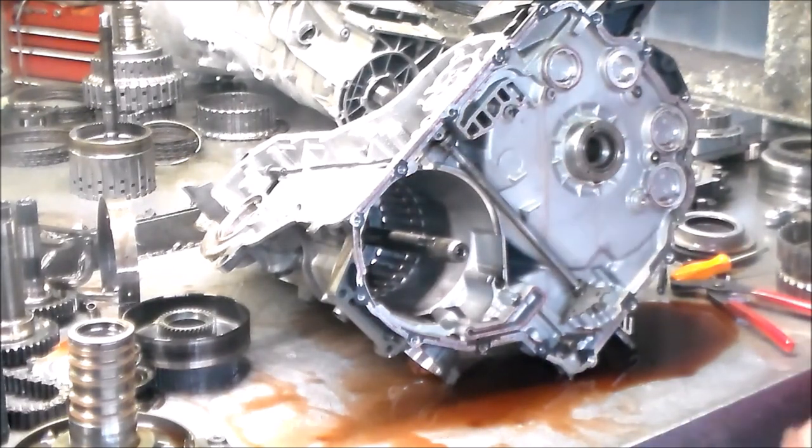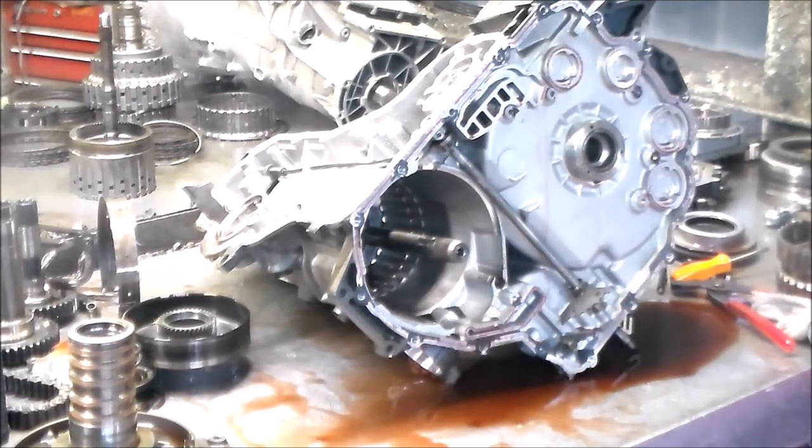Give me 2 minutes here. When I took that servo out, some oil splashed on the floor. I just want to clean it so I don't step in it. Give me 2 seconds, please.